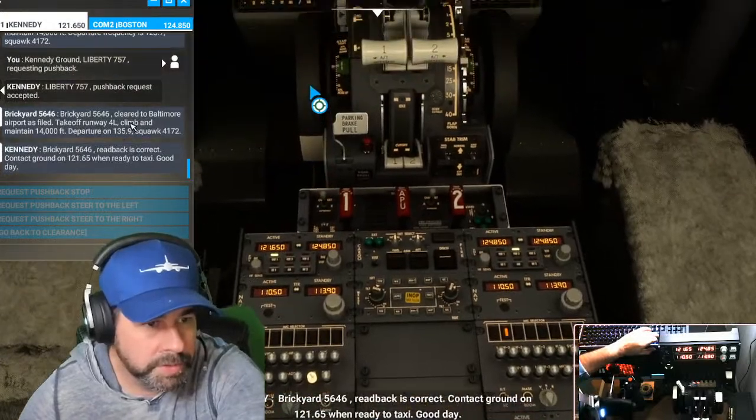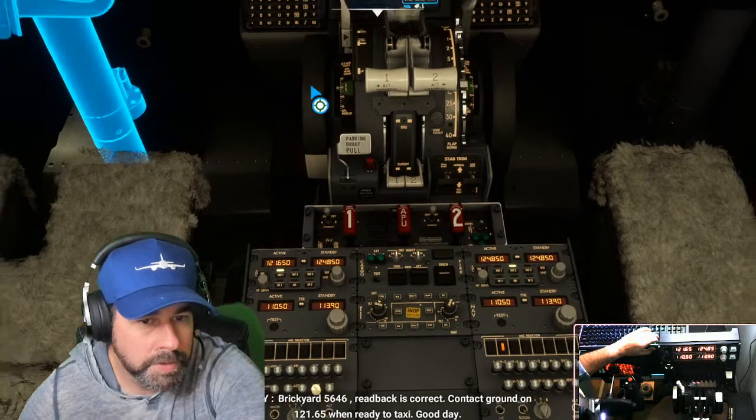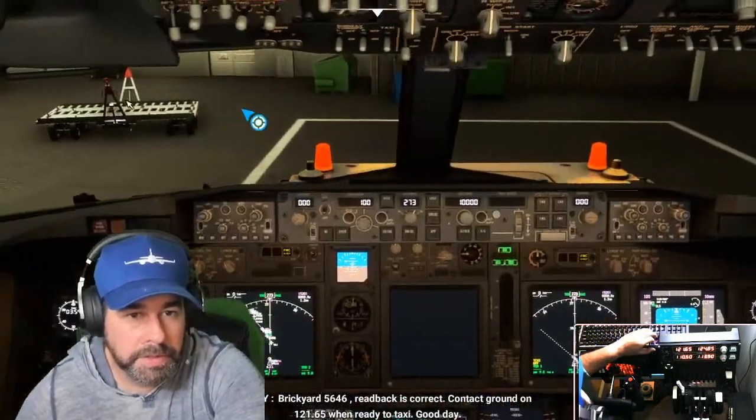Yeah, what do they want us to squawk? 646 readback is correct. Didn't tell us anything. Contact ground on 121.65 when ready. Okay, we're getting a pushback.